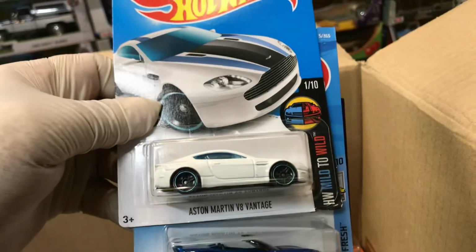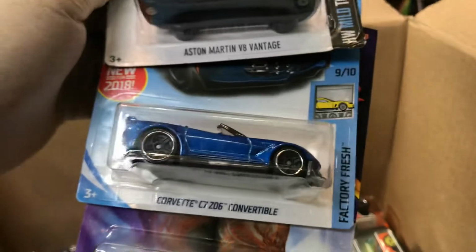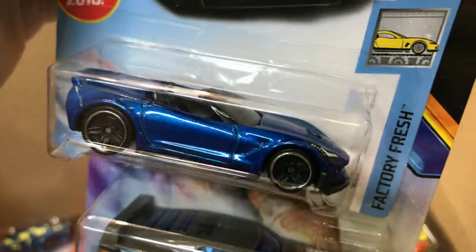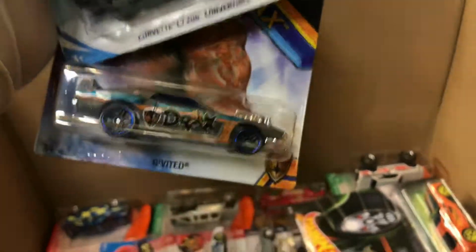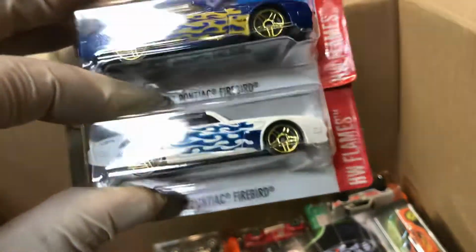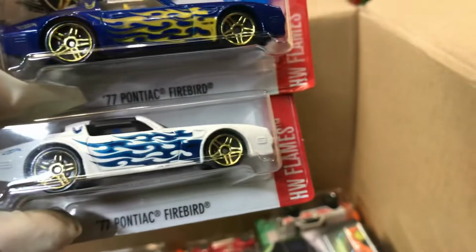Here we have Aston Martin V8 Vantage in white. And here 2018 Corvette C7 Z06 convertible in blue. And Rivited from Guardians of the Galaxy Volume 2. Here we have '77 Pontiac Firebird in blue and white from the Flames.